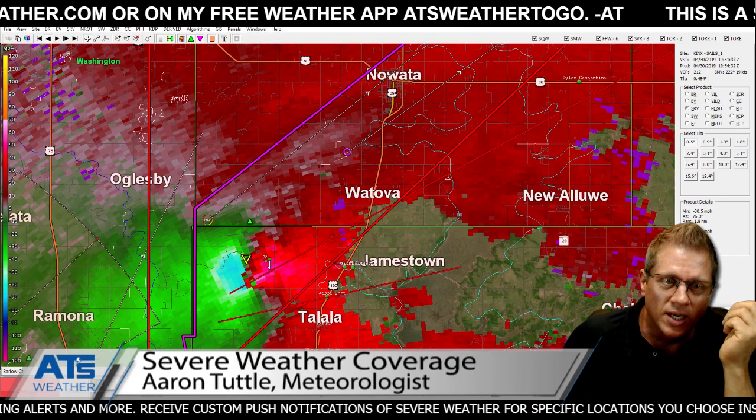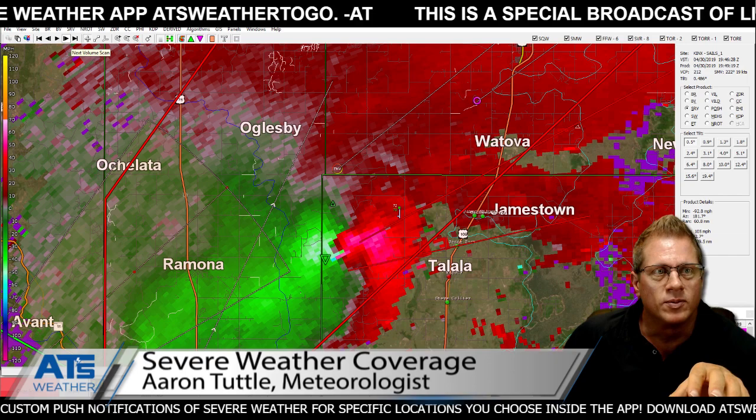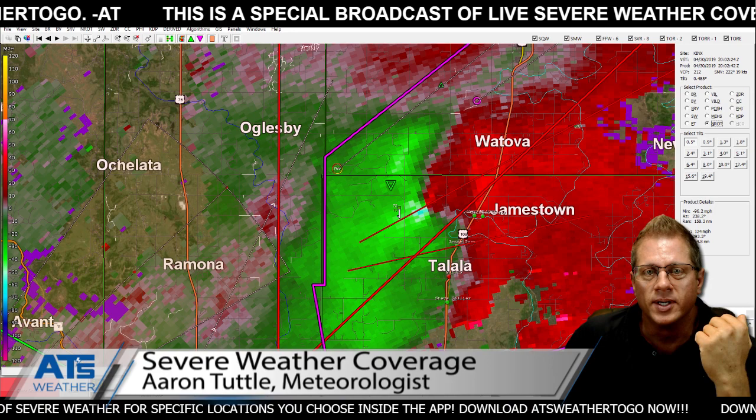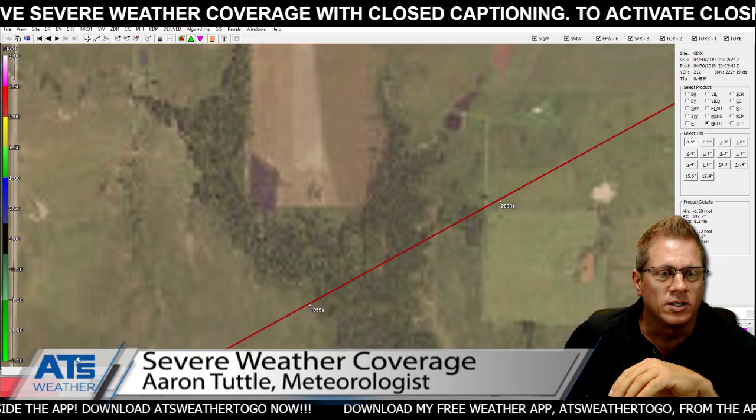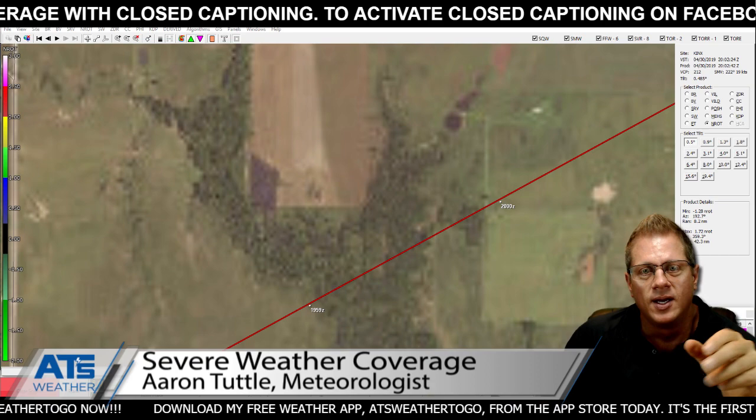If I go back in time four or five frames, it looked really strong here, but it was mainly over open area. Now that it's coming into more populated regions, it's weakening quite a bit, which is really good to see. We like to see the trend of these things ramp down once they go into a populated region. If I take the radar off, you can see the circulation that we pinpoint in the group of trees over here is just over open farmland, and that's the best place for a tornado, I'm telling you.